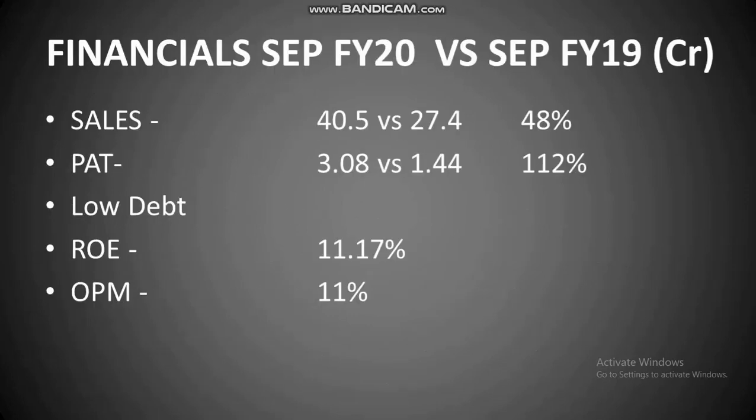If we look at the financials of the company, then this is what is extremely impressive. The sales has grown by around 48% to around 40 and a half crores compared to 27 and a half crores. Whereas the profit has jumped from around 1.4 crores to 3.1 crores. That is a massive jump, nearly 115 to 120%. The debt is low. It is not that they are debt free, but the debt is extremely low, around 15 crores or so. The return on equity is 11.2%, whereas the operating profit margin is at 11%.